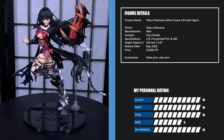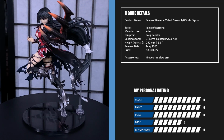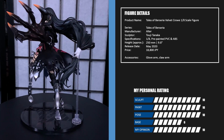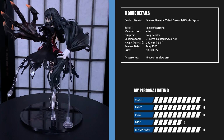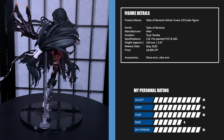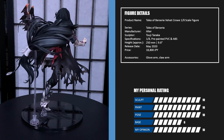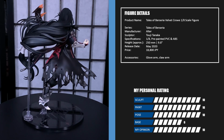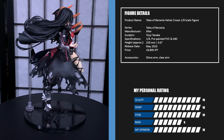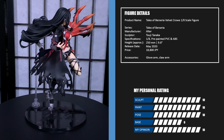I love this figure. The sculpt is so well done and there's so many little details. The hair is a stringy mess which looks amazing, and the outfit has so many buckles, chains, and tattered clothing coming off of it. There's so much going on, I find it very hard to find a spot where I can actually pick her up. The paint is perfect, the pose is perfect, and I love that I can switch between her bandaged arm and her demon claw. The base is okay, nothing special about it.